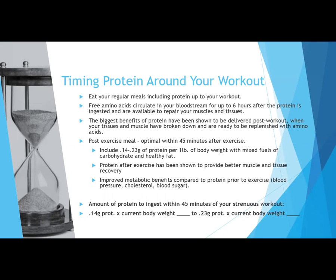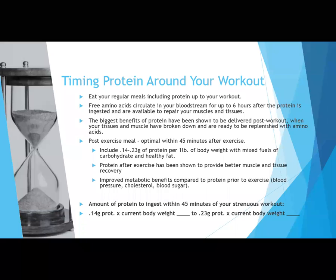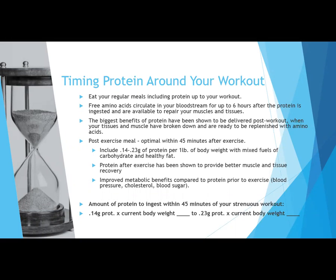But from the studies, we have found that the biggest benefits of protein are delivered post-workout. And that's when your tissues have broken down and they're just ready to absorb and be replenished with those free amino acids. So we recommend that you get some protein in after that tough workout, optimally within about 45 minutes after your exercise. And the recommendation for that time is about 0.14 to 0.23 grams of protein per 1 pound of body weight. So again, take your weight in pounds and times it by the 0.14, and then times it by that 0.23, and that should give you that range of protein to take in after that workout.